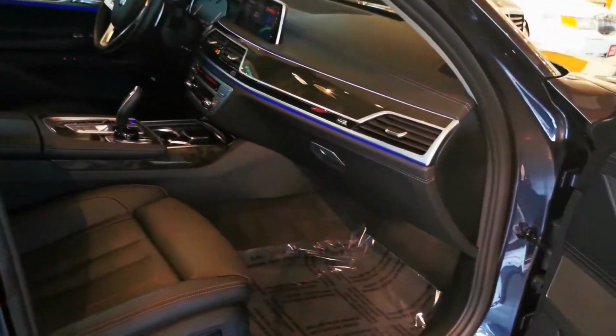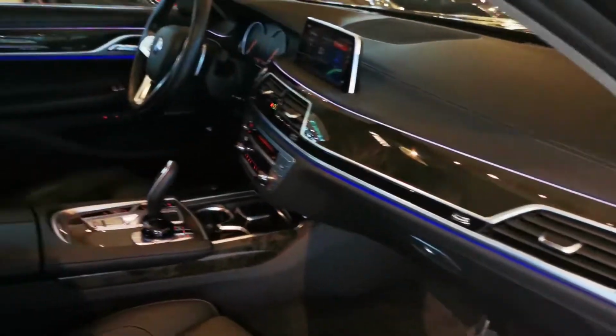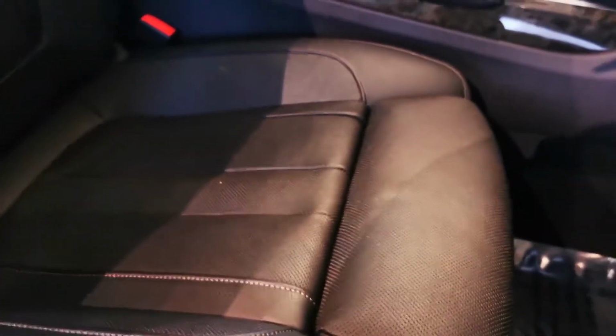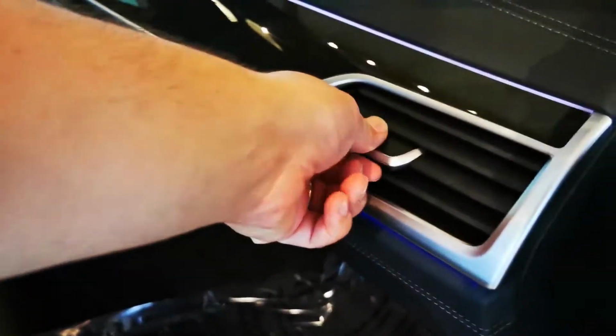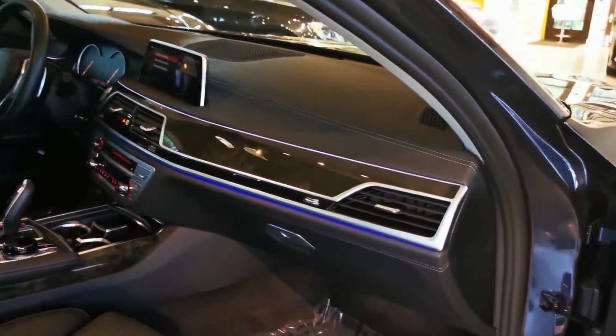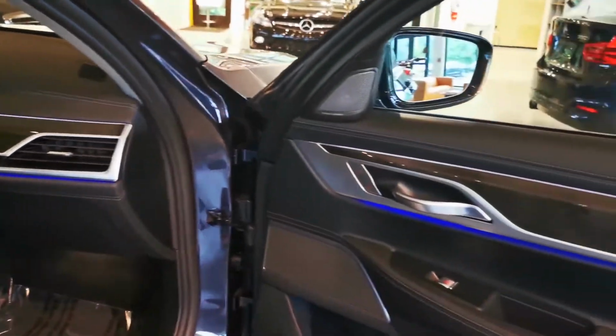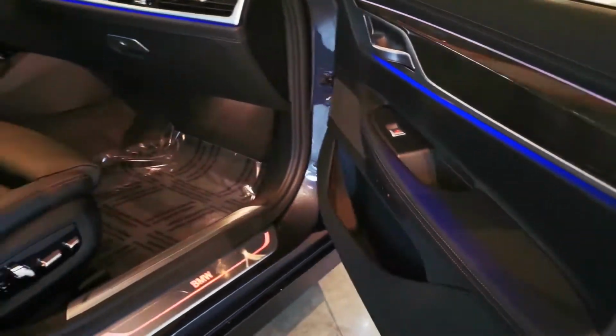Checking out the passenger side. Same story inside. Beautiful, beautiful craftsmanship. No wear on the leather itself, on the bolsters, or any of the seating surfaces. The leather dashboard is in wonderful condition. No cracks or anything of that nature.